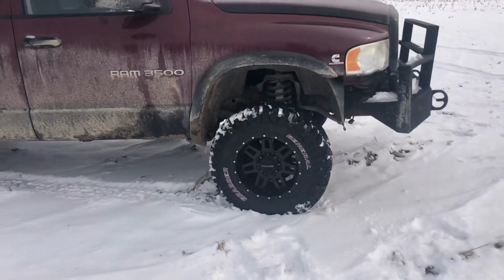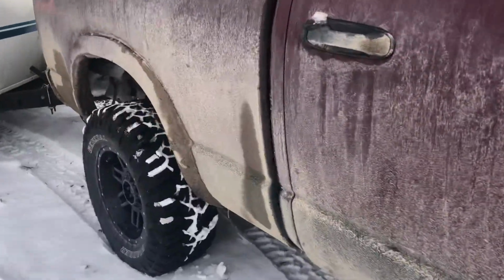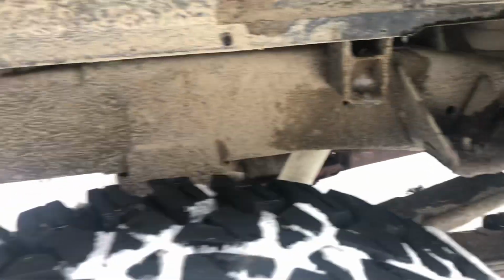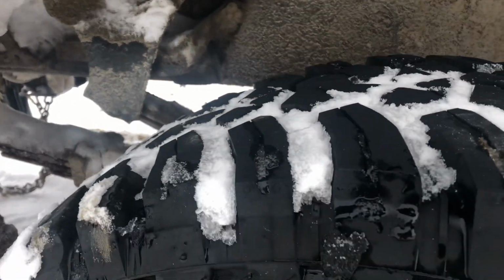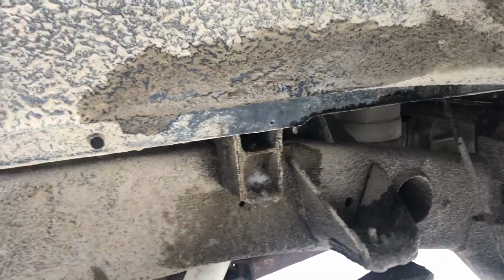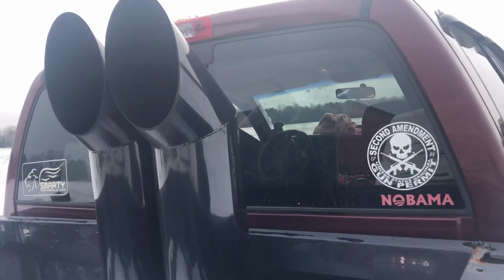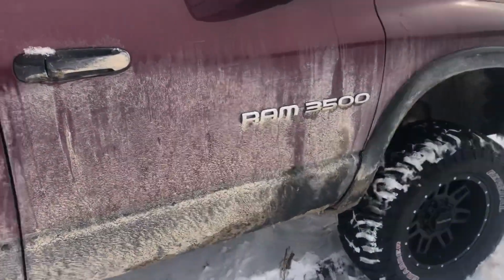But I do have the Thurin Overland shocks on it, front and rear. Thurin sway bar end links. Overland's back here. Like I said, I need to do something about these overloads because they're not doing crap. You can't see them because they're covered in snow, but the drop shackle's right there. But anyway, she's a good girl. Strong frame, good truck. Always been good to me. Sounds amazing. I would not have stacks on a daily driver. No way.